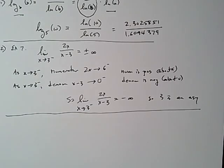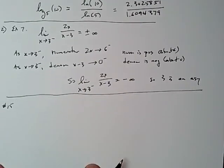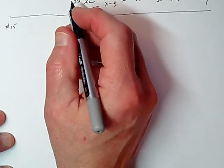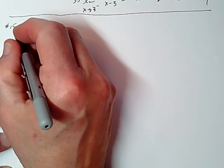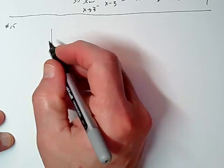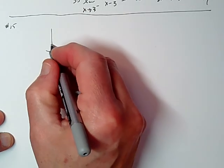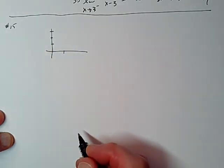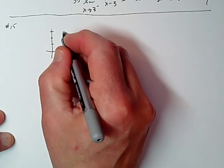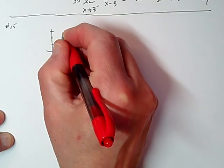Okay, so this is number 15. Move the page up. There we go. Number 15. So I have the limit as x approaches 1 from below, the limit as x approaches 1 from above, and f of 1. So I got to include 1, that's for sure. And I'm going to need 1, 2, 3. I want the limit as x approaches 1 from below of f of x to be 3. So I'm going to, why not? I have a red pen. Why don't I do that? I'm going to do this.